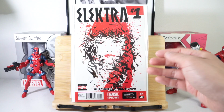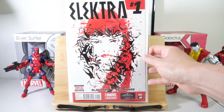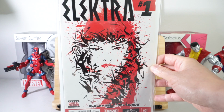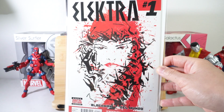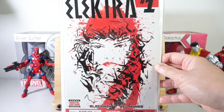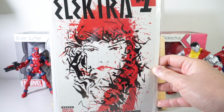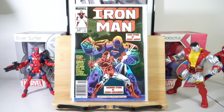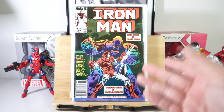Elektra number 1. This is from the All-New Marvel NOW initiative. Just a cool cover. If you can't tell, the black lines here are provided by ninja bodies. So, really cool cover here. And then we have a chunk of Iron Man.